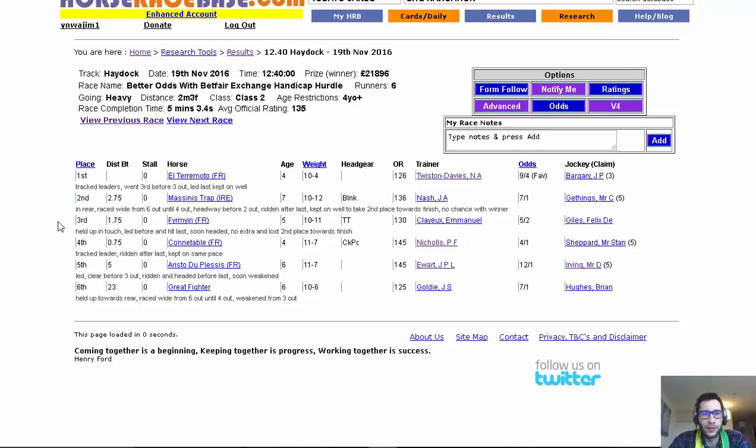The final horse in this one is the French raider, Firmien, or however you say that name. He looked really small before the race, and I mean tiny compared to some of these. I thought in this ground he might get bogged down, and I wasn't interested in backing him at the price. As it turned out, he travelled really, really well before fading just after the last as the Twister horse pulled away.